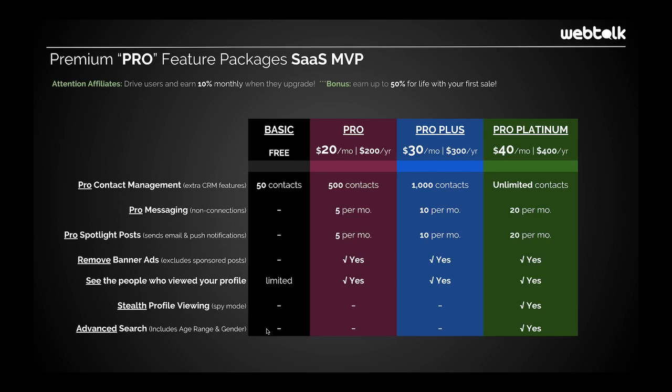So for free, you get to use contact management, but only 50 contacts. But the way the system is built up, with all of the functionality based around contact relationship management, the rest you'll get for free. So if you want to know what that is, you can see my other videos where I've explained some of it, and you might want to check it out yourself and see what the difference is.